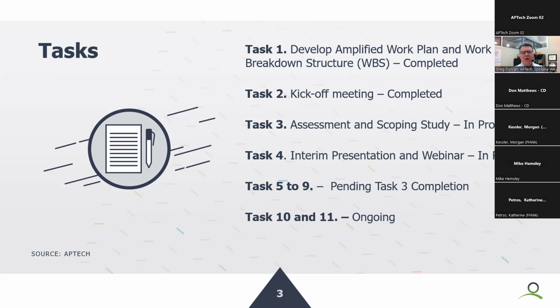Task 10 and 11 are ongoing. Those are our monthly project discussions and monthly reports. We are a little bit behind schedule. That's what our reports tell us right now, our work breakdown structure, but we have plans to bring those tasks into alignment with the overall project schedule.